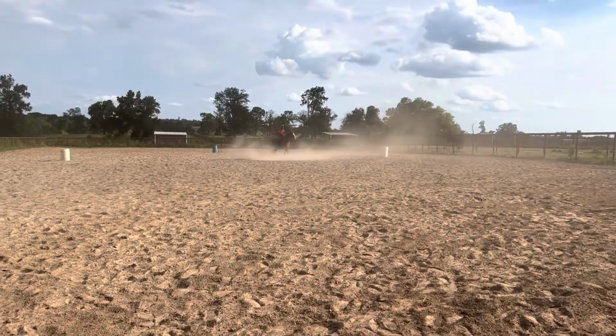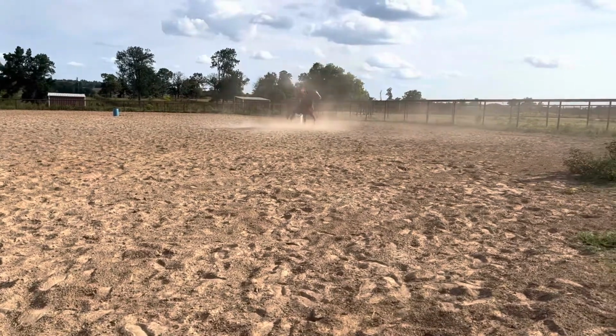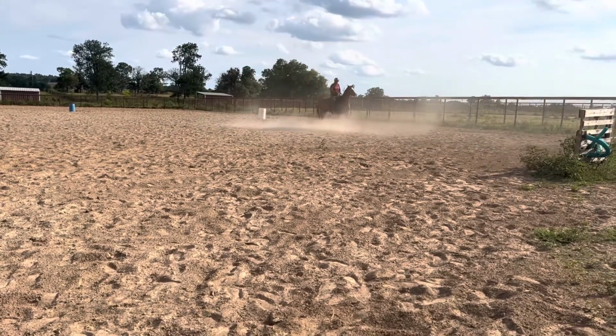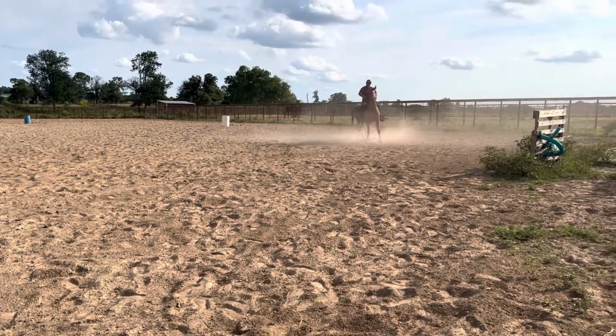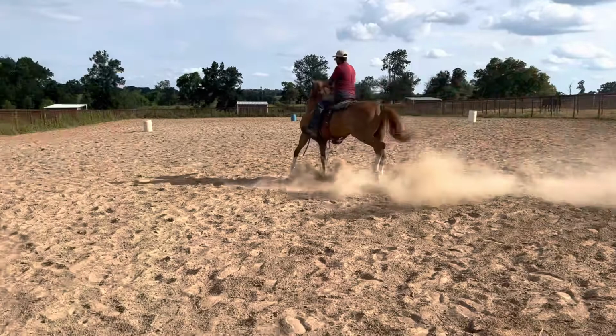No, ma'am. All right, you guys, this right here is a horse. His name is Hammer, and that was his name when he came here. He has four white socks and a big white face, and listen, he's been ridden English and Western, and a little girl showed him in the jumpers.